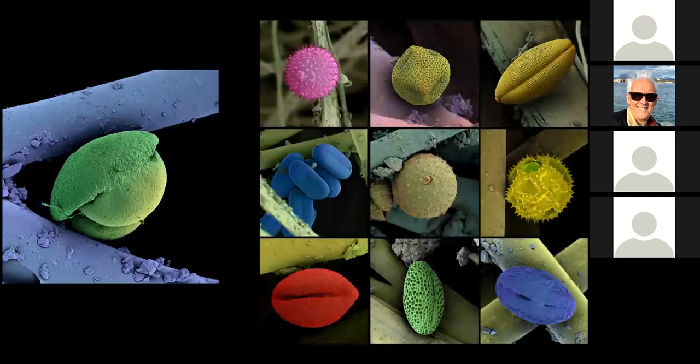Airborne dispersal comes in many guises, and these are pollen grains caught on the fibers of the pollen filter from my old Volvo. These are airborne allergens. The lazy way to collect your pollen samples, I think, drive around a field of dried plants.